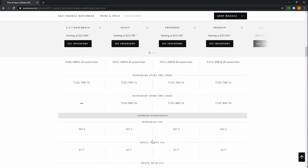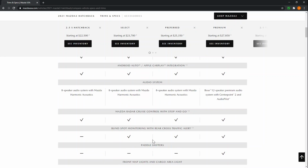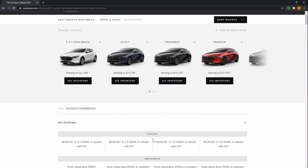Hopefully that kind of helps out when you're going to the dealership. You know what you're looking for. You know what features are on what trim. Gives you a really good starting point. So instead of just walking in, hey, I like the Mazda 3 hatchback, and then trying to narrow it down based on Select, Preferred, Premium, now you kind of have an idea, okay, these are the features that come with certain price points, and this is what I'm looking for.